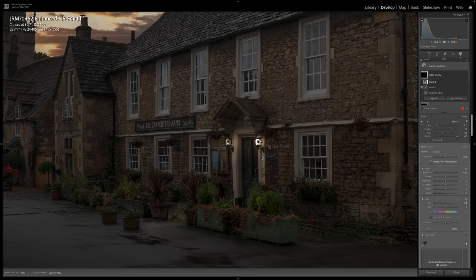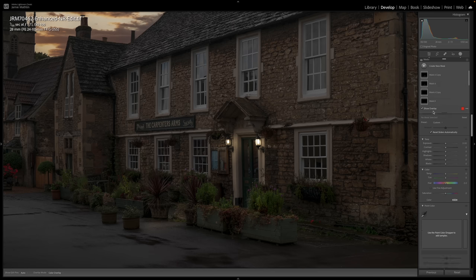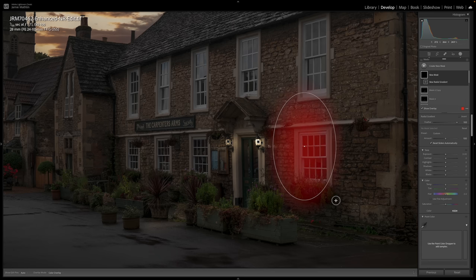So what do we do next? Well, we need to light some of these windows, that's for sure. Certainly these downstairs windows will need to be illuminated. So I'm going to create a new mask, a new radial. I'm going to take quite a big radial here.